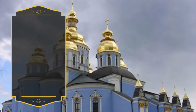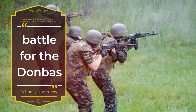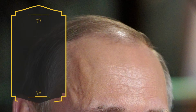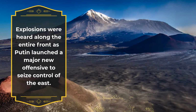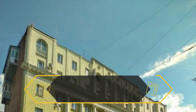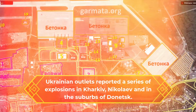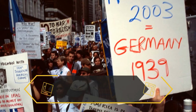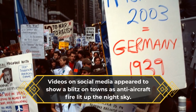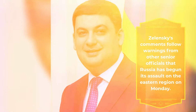And last night, Ukraine's President Volodymyr Zelensky said the long-feared battle for the Donbas is finally underway. Explosions were heard along the entire front as Putin launched a major new offensive to seize control of the east. Ukrainian outlets reported a series of explosions in Kharkiv, Nikolaev and in the suburbs of Donetsk. Videos on social media appeared to show a blitz on towns as anti-aircraft fire lit up the night sky. Zelensky's comments follow warnings from other senior officials that Russia has begun its assault on the eastern region on Monday.